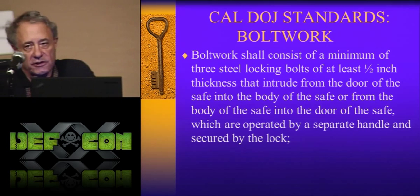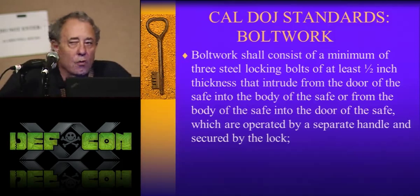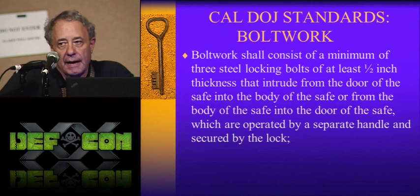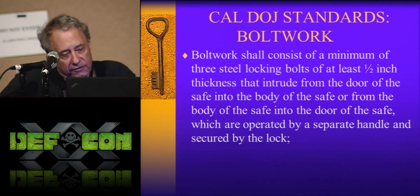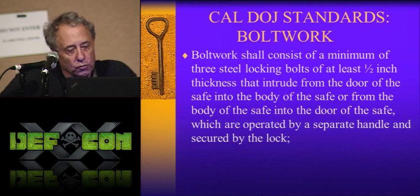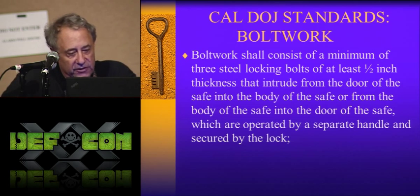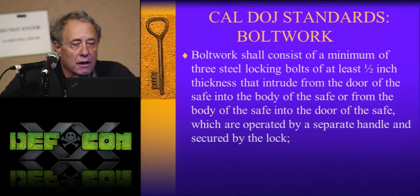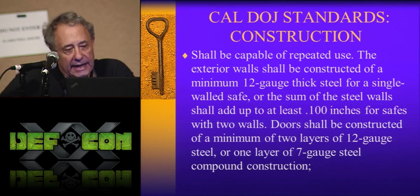Now, what you have to understand is every safe you're going to see in the videos in just a minute, we opened mechanically by bypassing the internal mechanisms. We didn't hurt the safes. We didn't damage the safes. It has nothing to do with these standards and nothing to do with physical entry. So when they talk about the bolt work, the bolts that keep the doors shut, must consist of a minimum of 3 steel locking bolts of at least a half inch, we don't care, because we're bypassing these mechanically and getting around what controls the bolt works.